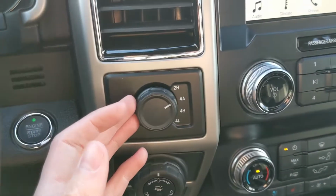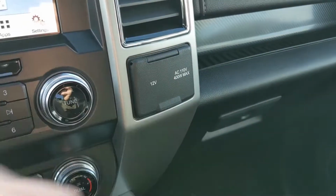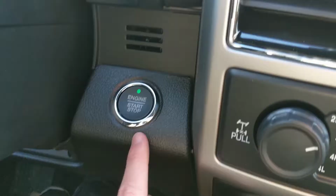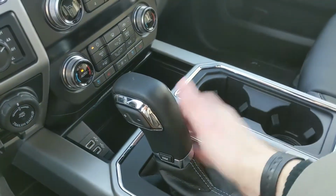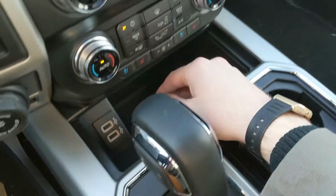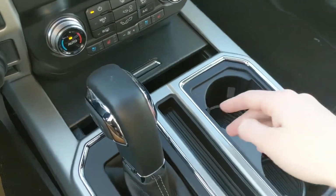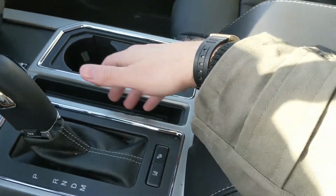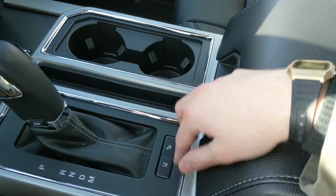And to the left, you have your 4x4 controls with 4 auto, your trailer backup and trailer brake. And then you have a 12-volt power outlet and a 110-volt power outlet. Also, this is a push-to-start with a proximity key, so no need to fiddle around with anything. Just put it in your pocket or purse and you're good to go. And then you have your main shifter here with select shift, so you can manually shift through your gears. Also have this compartment here with 2 USBs inside and some space for stuff, so you can plug something into charge there. You have 2 cup holders, a little cubby, your park assist, and your lane keep assist.